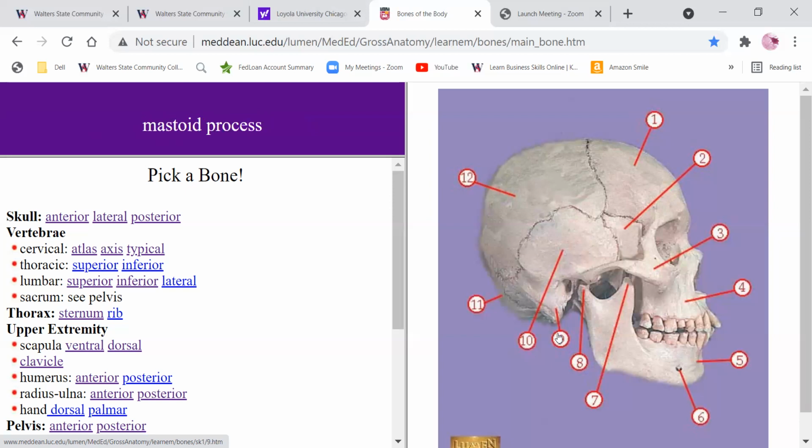Mastoid process, we talked a lot about the mastoid process. We'll see when we get into muscles that the mastoid process is a point of attachment of some very powerful muscles that allow us to turn our head to the left or right.